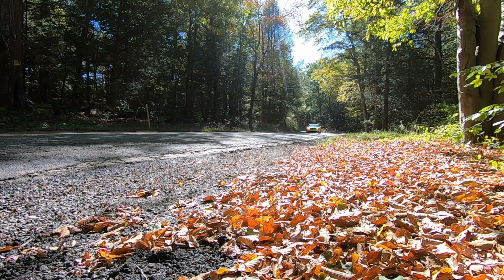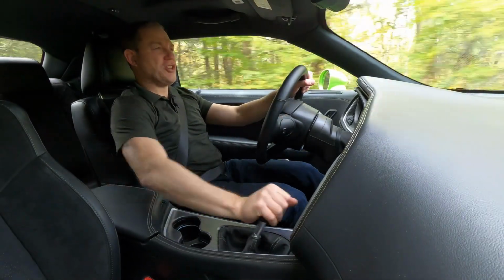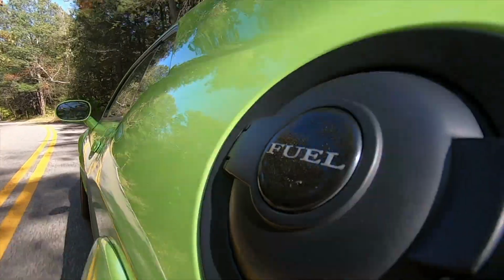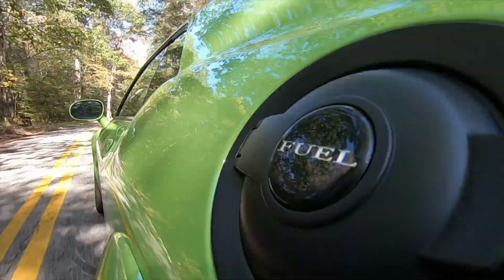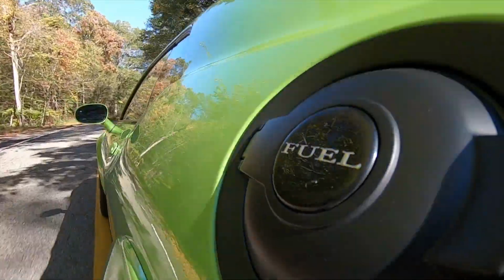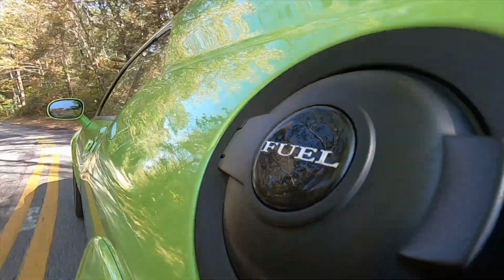The Scat Pack ride is definitely firm, but it's not harsh. And with the torque this has, you can downshift and spin the tires for a nice drift pretty much anytime you want. As you can imagine, the fuel economy isn't exactly economical. This is a combined rating of 17 miles per gallon and gets hit with a $1,000 gas guzzler tax, but it'll do 23 miles per gallon on the highway if you're taking it easy.